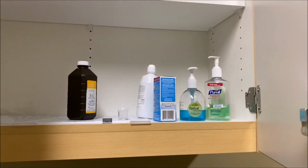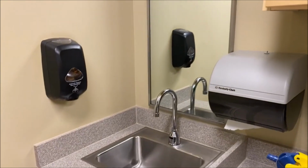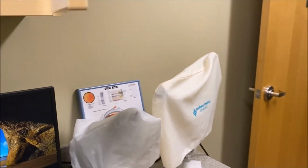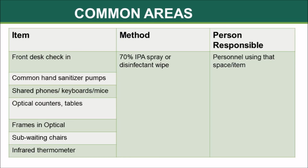At the end of the day, it's important to clean up your room and get it sanitized for the next patient. So you want to make sure all of your bottles and everything, your drops, are put back in the drawers or in the cabinets so that your shelves can be easily sprayed and wiped down. And you should also make sure your equipment is covered.